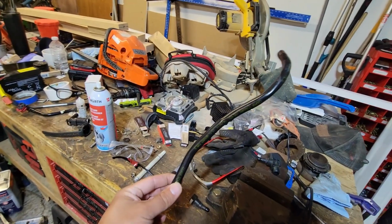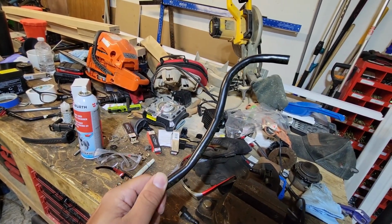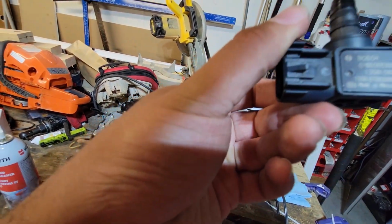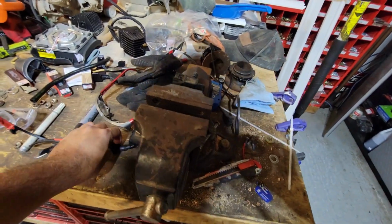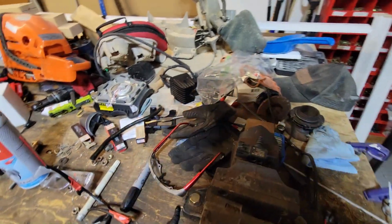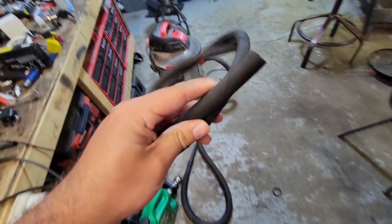So I cut this hard line, which I molded with a heat gun when I did the initial portion of the vacuum pump delete. So this goes on the booster. Seems to be some sort of check valve. It's made in Mexico. And that is the fitting that we're going to put on the intake. I brought some line with me. Actually, now that I mention it, I don't know what the hell I did with it. So I got this line.